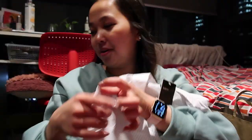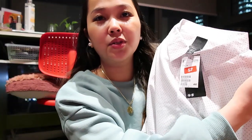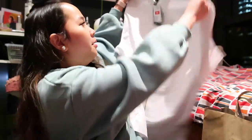Hi guys, so I just got home, and I'm just gonna do this real quick kasi baka dumating na ating mga roommates. And I picked up a few stuff. I went shopping, charot. Nagpagamot tayo sa ating loneliness. So yeah, first this thing from H&M, this is for my brother. I don't know when he's gonna get this, but from $25 to $7, it's just this white polo na may dots.